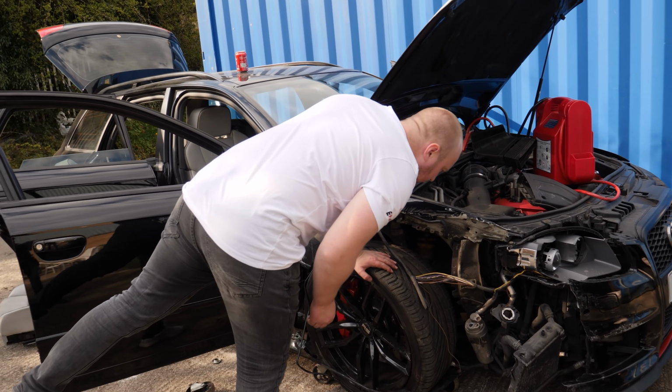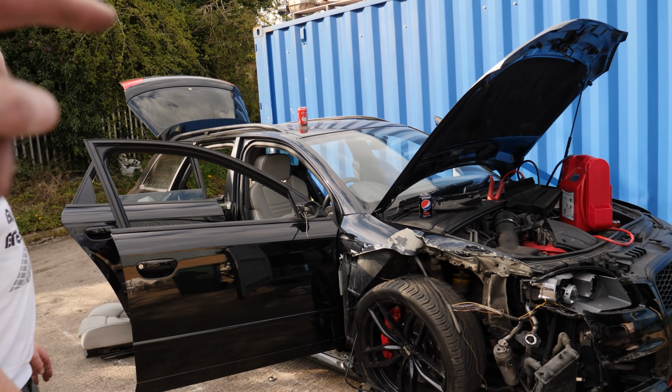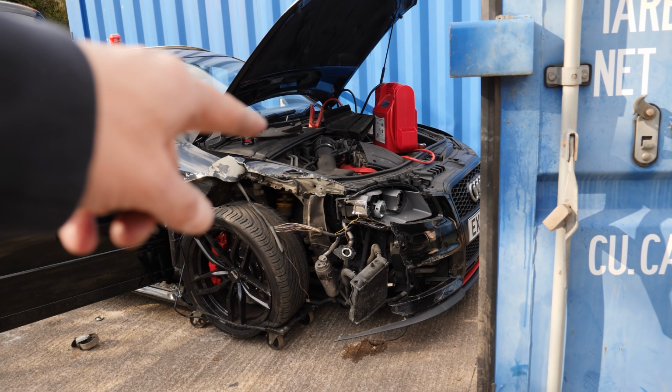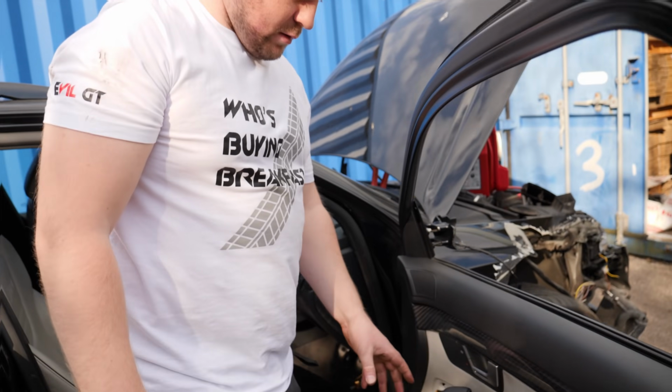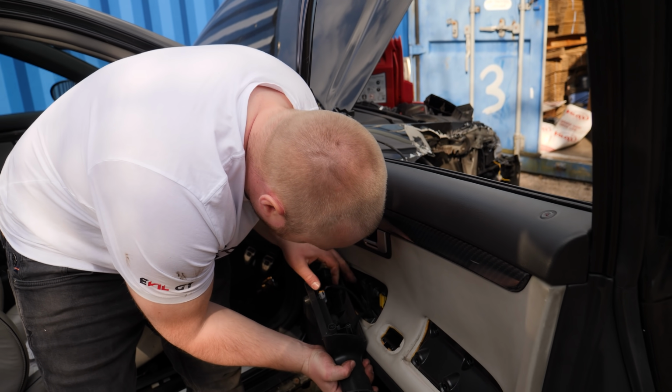It might not look in the best condition, it's a bit knackered at the moment, but as soon as you throw a wing on that and fix that little radiator thing there. New bumper. Oh yeah, we forgot about the bumper, we need a bumper. They're expensive as well.